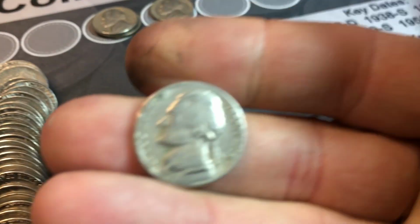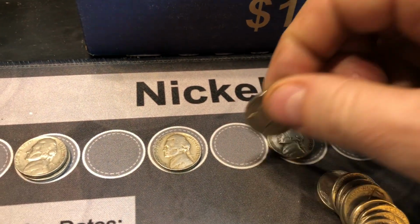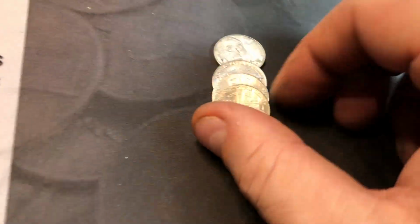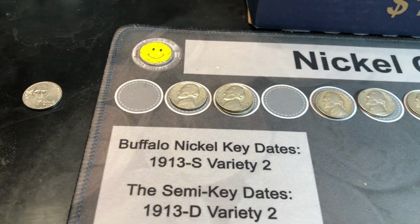Roll number 26. Got a 47 Jefferson, minted in San Francisco. 47S, 1 year off being a semi-key date. 48S. Same roll, and we've got a 1940 Philadelphia. That's the oldest of the box so far.